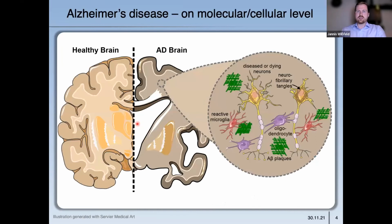On the cellular and molecular level, Alzheimer's disease is characterized by these characteristic A-beta plaques, neurofibrillary tangles in neurons, and reactive microglia. In recent years, the research focus switched a little bit from the A-beta and tau to these reactive microglia as main contributors of the disease.